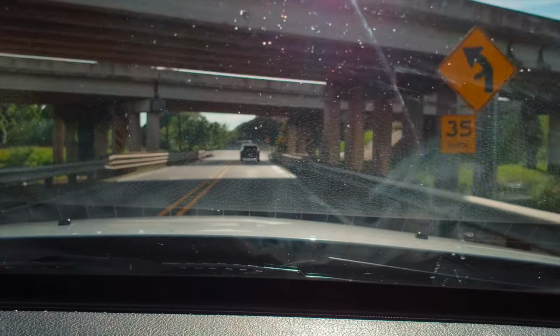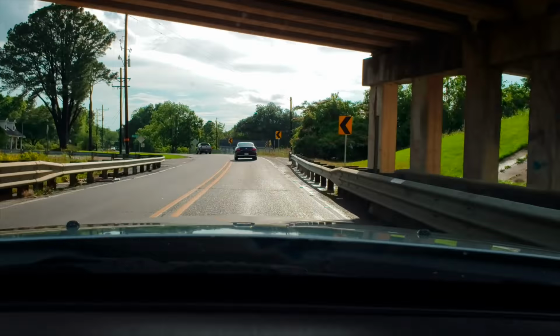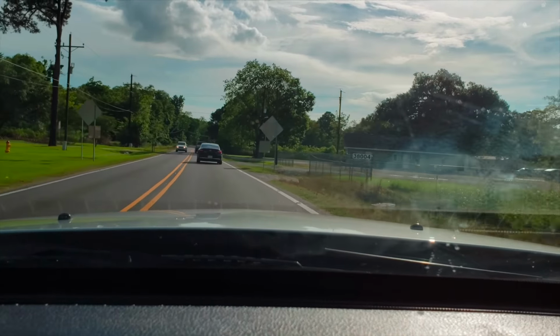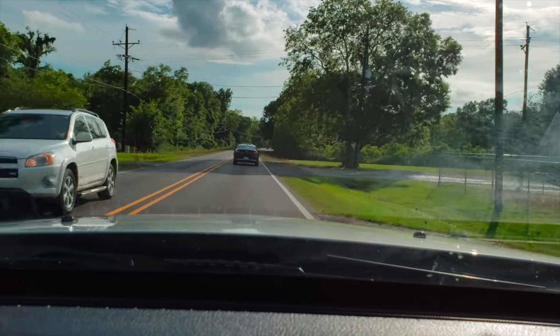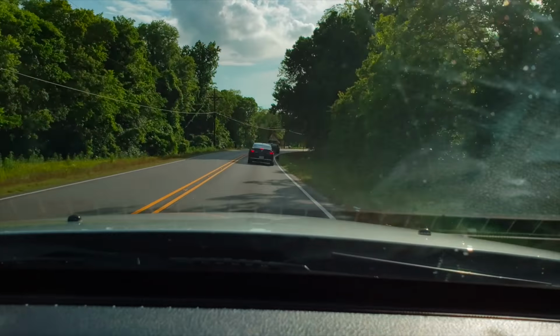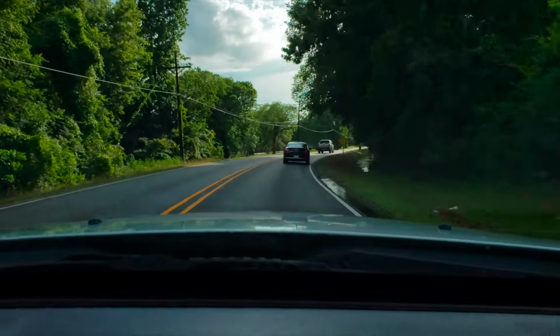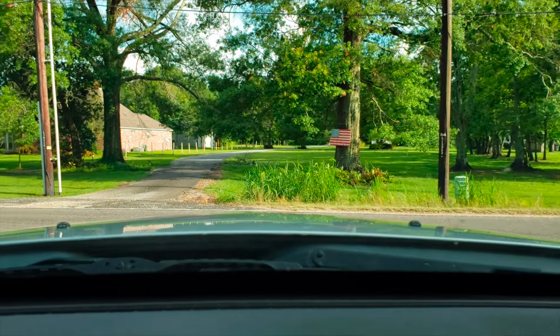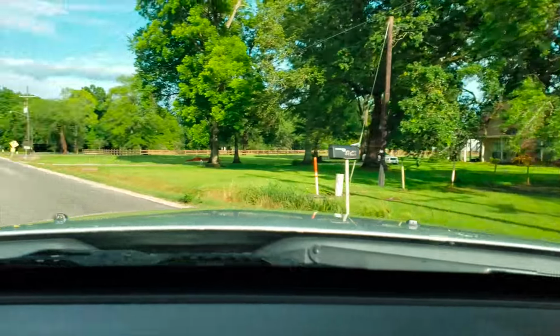I'm gonna turn around up here, try and come back, see if we can maybe get a few more corners in and a little bit less traffic, but it's a pretty busy road I'm finding. So let me just come back in a minute and we'll try again. See if we can see about this acceleration one more time when I pull out here.